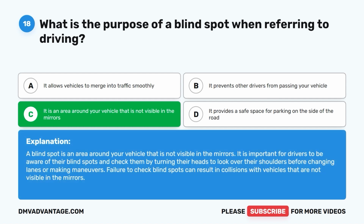A blind spot is an area around your vehicle that is not visible in the mirrors. It is important for drivers to be aware of their blind spots and check them by turning their heads to look over their shoulders before changing lanes or making maneuvers. Failure to check blind spots can result in collisions with vehicles that are not visible in the mirrors.